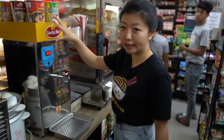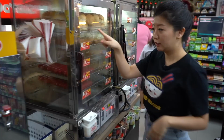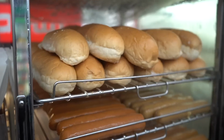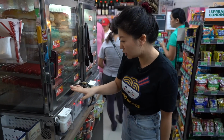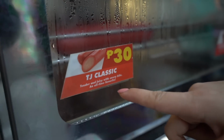Nice. This is the ramen section, which we're gonna do. And check it out, you guys, hot foods. So these are the hot dogs. Ooh, Ustini, jumbo classic, sweet chili barbecue, TJ cheese dog. Guys, there's a TJ cheese dog. I have to get it because it's my name.